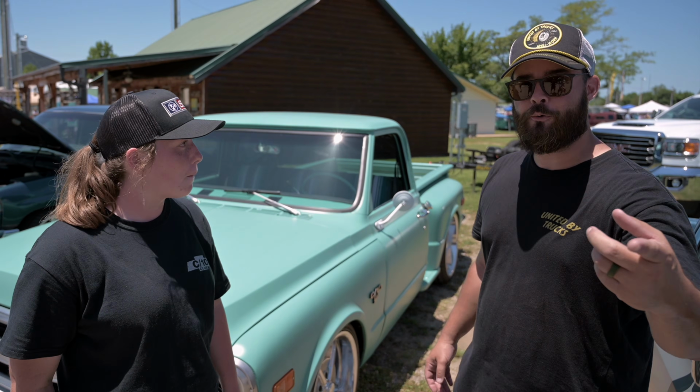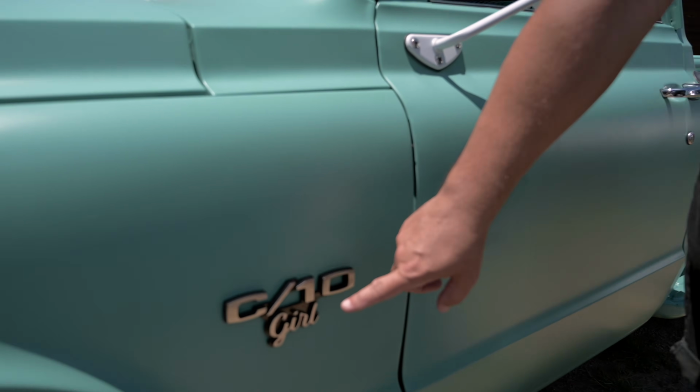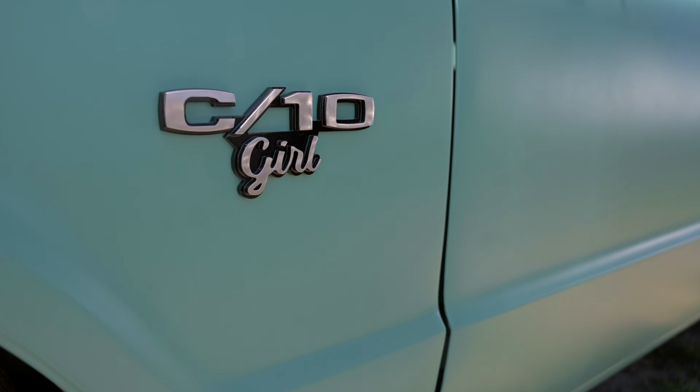And Bryan, I want to point out one thing real quick. If you'll just walk over here with me. She even has C10 girl on her badge here, which I think is really, really cool.